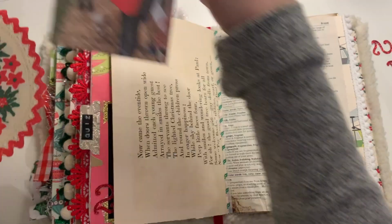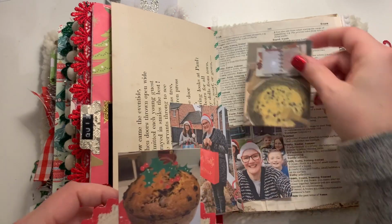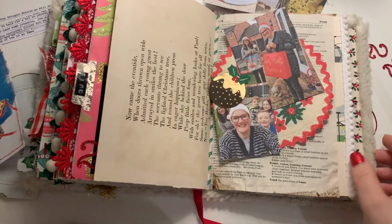So moving on to today, and I've done my photos, and I've printed a doily out on some sticker paper. So I baked a Christmas cake. Oh, and I'm making a pocket.